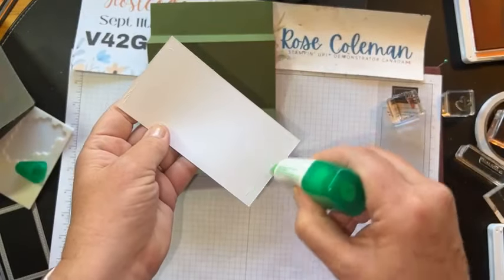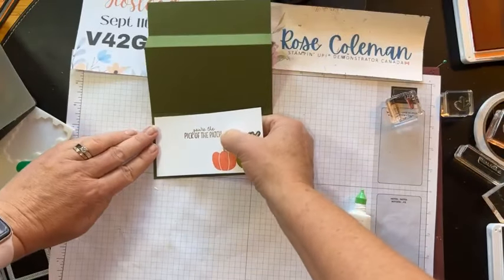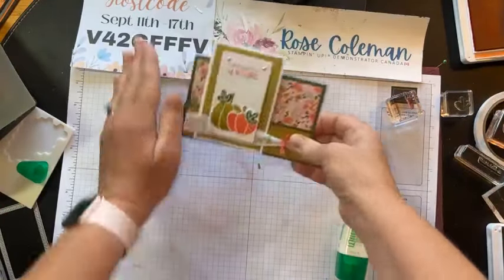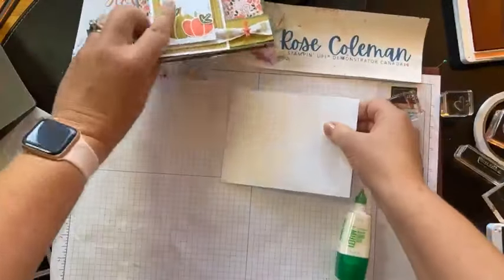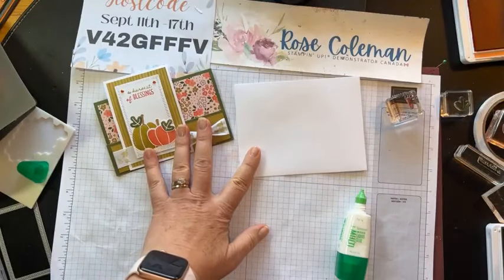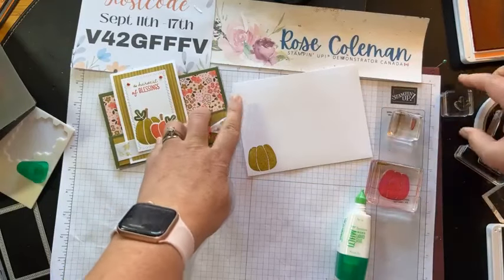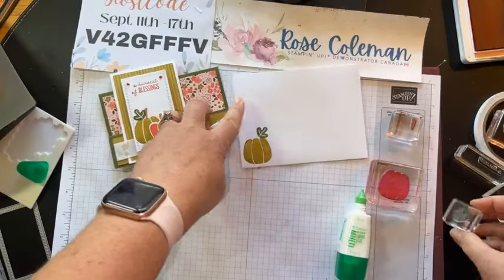Isn't that fun? I love Thanksgiving cards, fall cards. So beautiful. Such beautiful colors. Okay, so then it folds up like this, and it fits in the envelope. And of course, your envelope, I mean, don't send out naked envelopes, right? You want to definitely stamp a pumpkin on the front of your envelope and do the same thing as you did on the inside of the card.